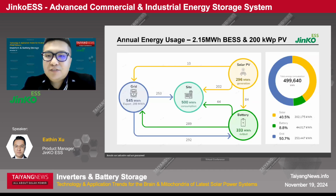Through the simulation analysis based on the whole year, the data shows that with both PV and battery, 50% of the site load will be supplied by the PV and our battery system, while 50% from the grid. And about 300 megawatt hours will be exported to the grid, generating revenue in the form of forecast revenue, arbitrage, and some excess PV sales to the grid.